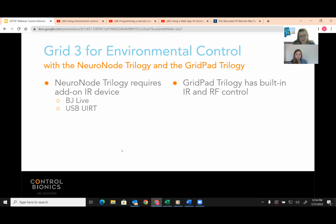It's built into the GridPad Trilogy. It's not an add-on. So that means you're basically getting insurance coverage by selecting the GridPad Trilogy, because it's already included.